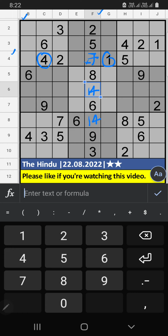Column B, column E, column I, we have 6. So 6 can't come in these cells. Then 6 is confirmed here. Second row, we have 3. So 3 can't come in these cells. Then 3 is confirmed here.